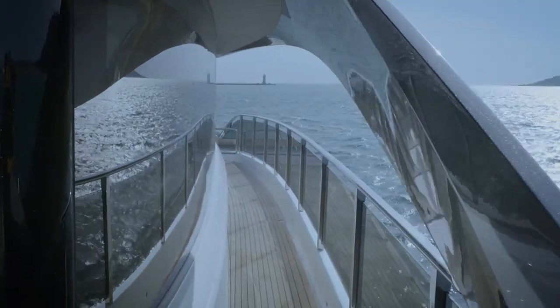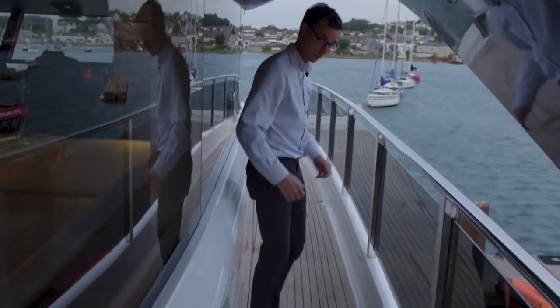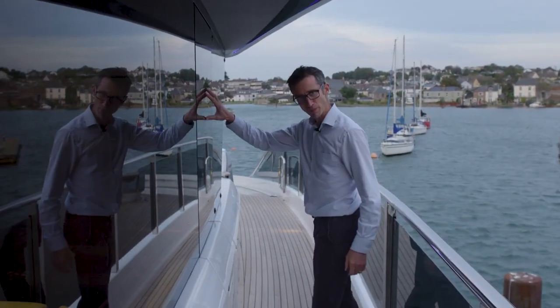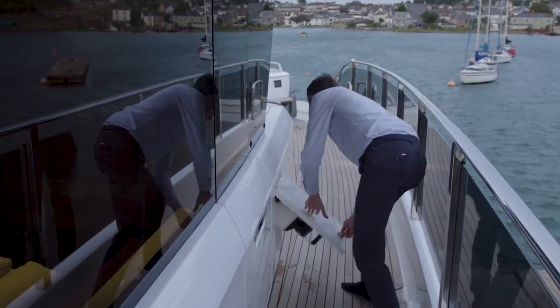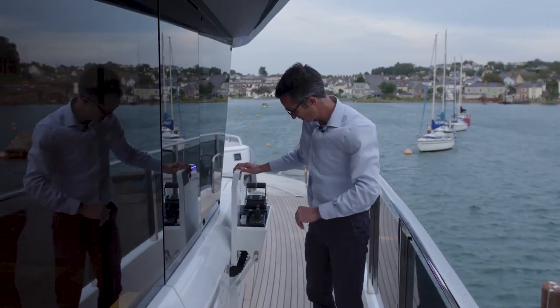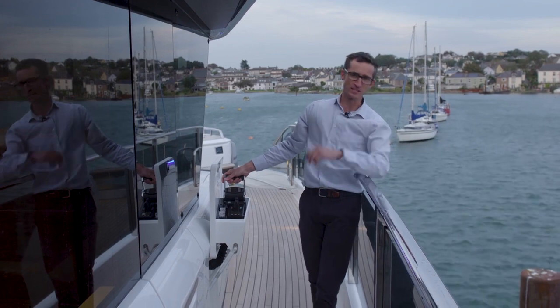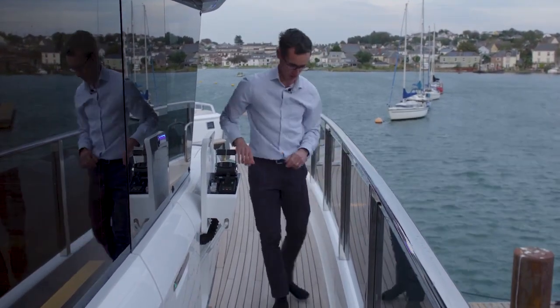So we walk down this one level side deck, and as you can see, it's a decent width. I know I'm not the biggest of people in the world, but there's plenty of room outside of me. Pop out door from the helm station, and then also your wing station. Bring the boat in, you can lean over the side here and you've got great visibility all the way down the side of the boat. Got thrusters on there, as well as of course the engine controls.